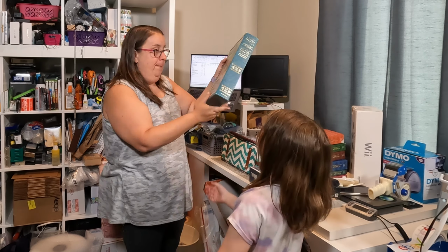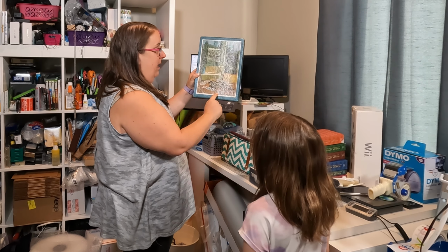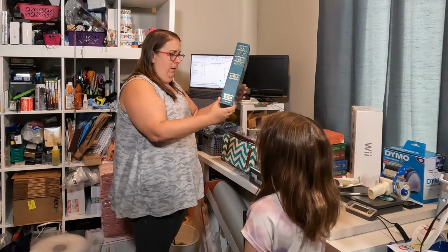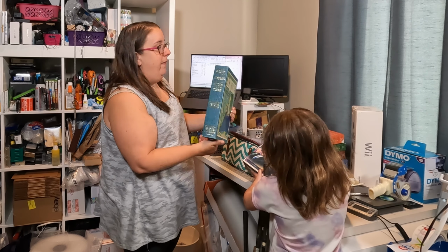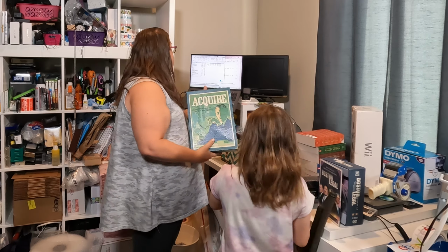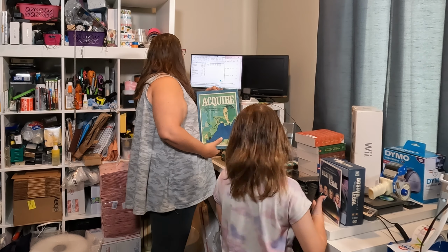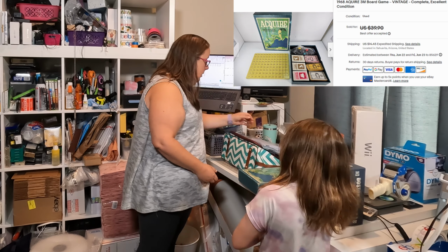It's a board game. I'm not sure if we can see it on the back, but it's got some pieces and some money. It's kind of like a version of Monopoly, but high adventure in the world of high finance. And it just looks cool. Looks like it's an old book. But let's see, what did we sell this guy for? He sold for $34. Not a lot.